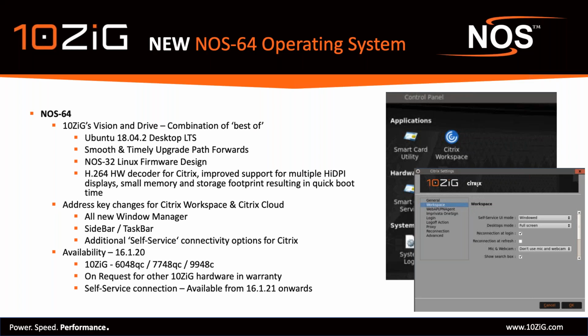This also includes our H.264 hardware decoder for Citrix to support the full screen video codec, or as it's known, the Citrix High Definition User Experience, as well as improved support for high DPI displays, and most importantly, as small a memory and storage footprint as possible in order to maximize the endpoint performance and boot speed. And with that, we've also coupled that with introducing some key changes which we've recognized as a change in demand, not necessarily just now, but for the future with what Citrix Workspace and Cloud brings. And I'll cover that in more detail on the next slide.